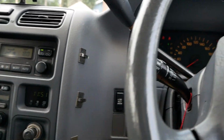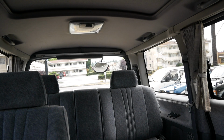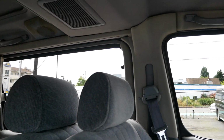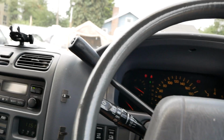So very handy if you don't want to have to get out of the driver's seat to open that side door. Power curtains throughout. I think most of them are working. Some of the curtains are missing, like the ones on the rear. The motor works there to move curtains, but the actual curtains themselves are not there. But yeah, usually kind of a gimmick, but it's cool when they do work.